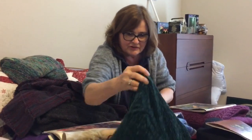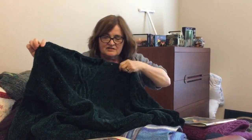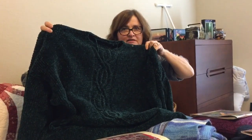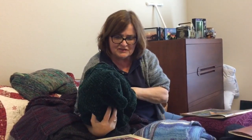This one isn't Rowan yarn. This is another one. The problem with this sweater is it is so warm. I could only wear this if I was going to be outside in a blizzard in the Arctic. And again, it would have fit three of me. So that one's probably got to go.